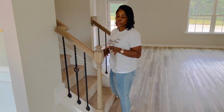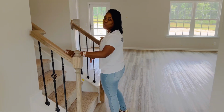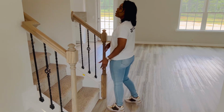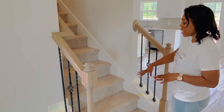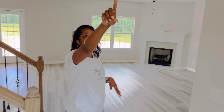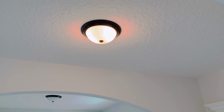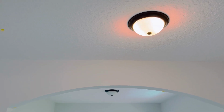So one of those upgrades was my staircase with the spindles and the stained wood railing right here. Yes, I have carpet on my staircase, but I'm going to go ahead later on and change those out. But for now, it's nice and clean, and I'm just going to leave it like that. Also, one of the changes that I want to make is to this light fixture right here. I'm not a fan of the bulb lighting, so that's definitely going to get changed pretty soon.